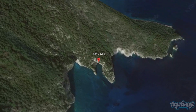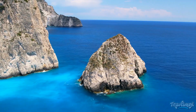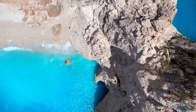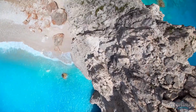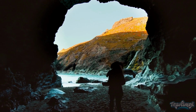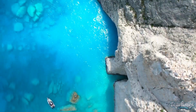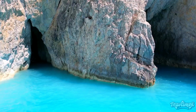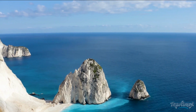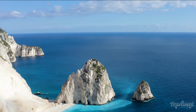Number 8. Go see Keri Caves. Guests may arrange a boat cruise down the island's far southern indented coastline at the south coast communities of Limni Keriou, Agios Sostis, and Laganas. Small sea caves and man-made arches can be found at the base of the 300-meter-tall white cliffs. The sea has a brilliance due to the purity of the water and the sun shining on the white cliffs, and the boat will lower a ladder for you to swim in at one.